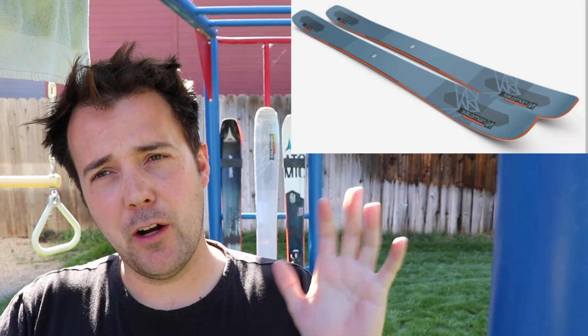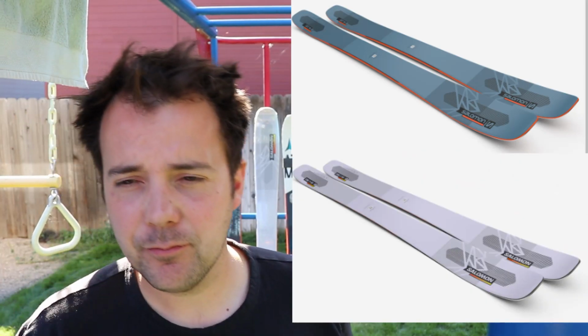All right, the next ski I'll talk about is a ski that I haven't even mounted yet. I just got it this summer. I bought it, it's last year's top sheet, but still a great ski. It is the Salomon QST 106. I bought this ski as a powder ski, and I had reviewed the Salomon QST 98, but I decided to get a little bit wider version in the 106.